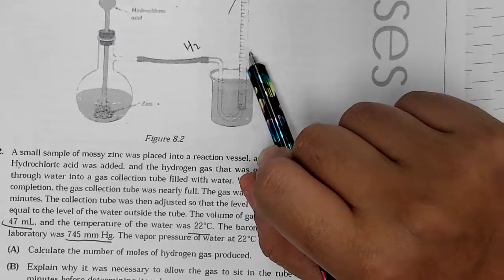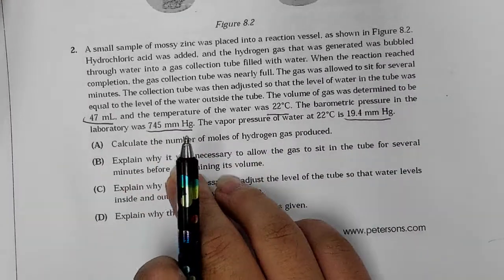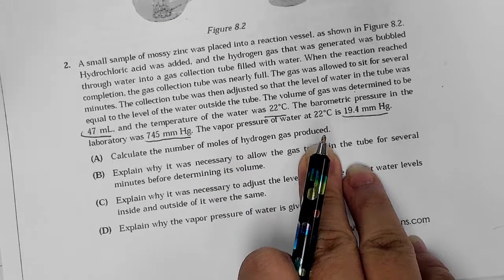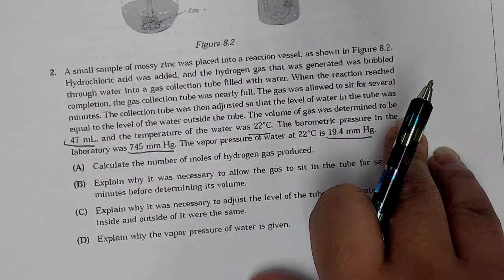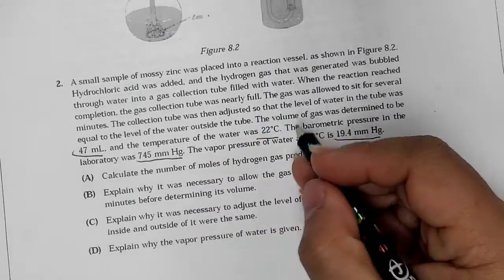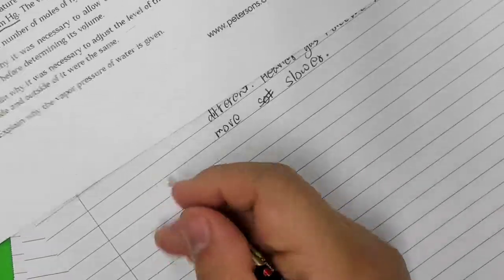So you need to subtract that so that I can get the pressure of H2. Okay, so let's get started. A, calculate the number of moles of hydrogen gas being produced. All right, so we need moles. Notice there's nothing in here that tells you grams, so we can't do gram to mole. That means we are doing PV equal to nRT. And also it happens that this is a gas, so we are definitely doing PV equal to nRT.